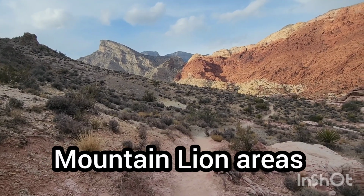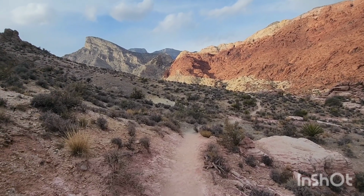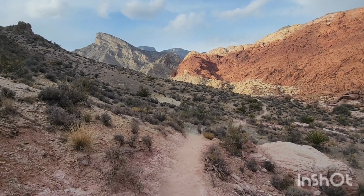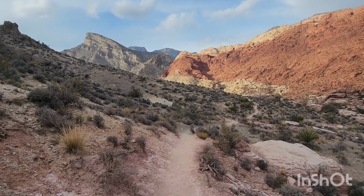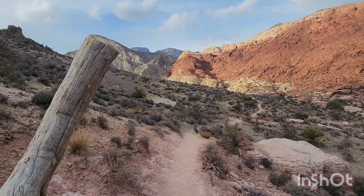If you feel it's too hard, you can always follow all the people that are going to the roadside over this way, and ask them if they'd give you a ride back to where you're at, which is easy, or they can just drop you off where you turned onto the road to get into this area off of Charleston Boulevard. So if you get to the top, you can always hike back down.